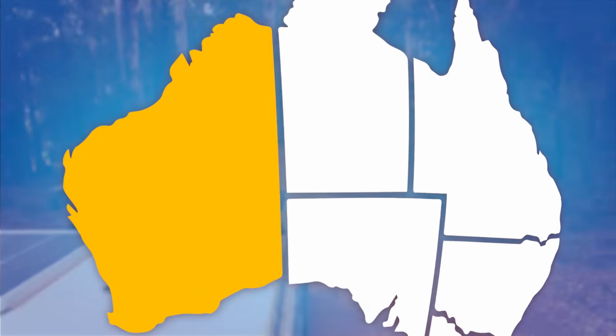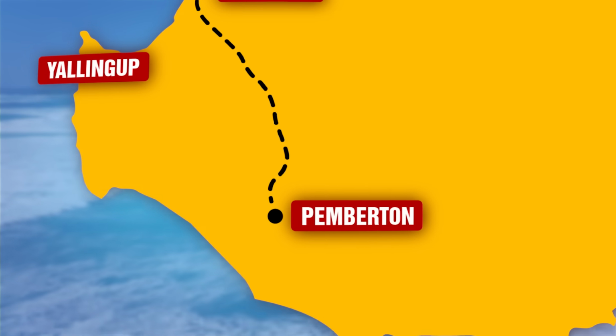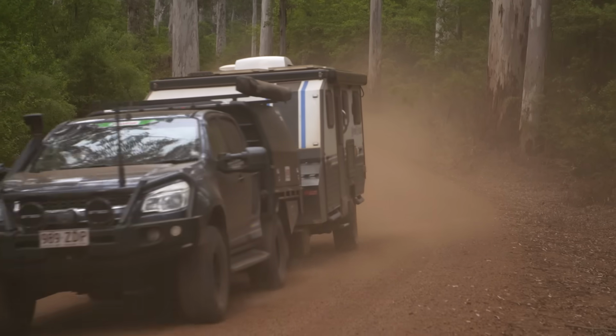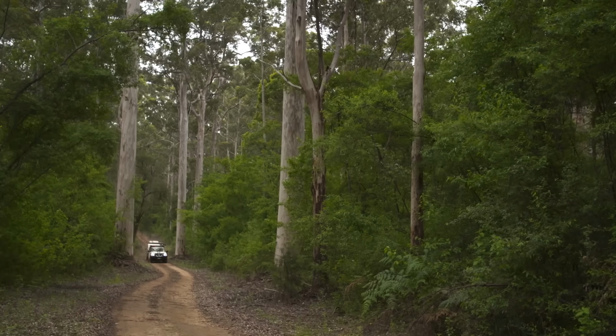The forests of the southwest that we're going to be checking out are located about 4 hours south of Perth, a gateway to a massive section of wild coastal adventures that you could spend a lifetime to fully explore. But what makes this particular area so unique are these ancient forests. Holy balls. Feels like home. This is where I grew up. This is where I spent all my youth.